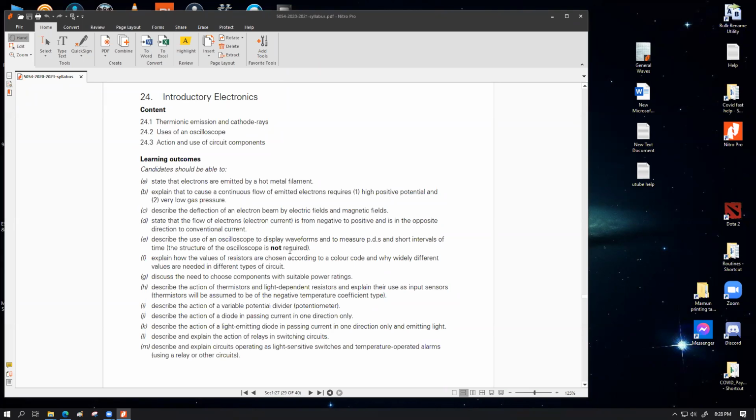Suitable power ratings means that whenever you're connecting some device to a supply voltage, it should be designed in a way that it can handle that power supply. For example, let me put up a simple example. Power rating essentially does not mean what its exact power is. It means what its rated voltage is and what voltage you are connecting it to.